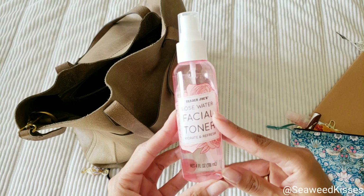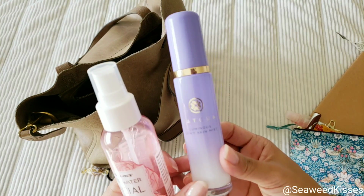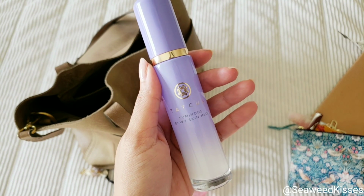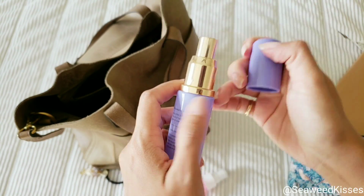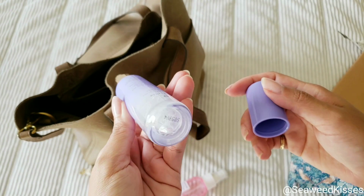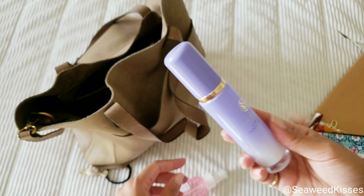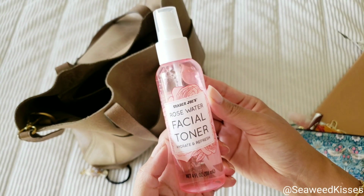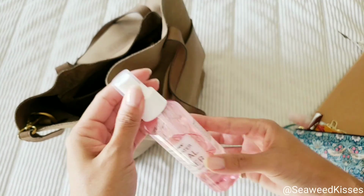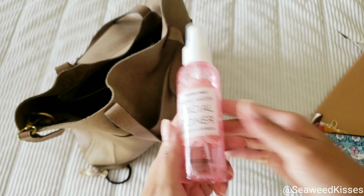Okay, this is my new favorite. In the past, I was using this. Remember this Tatcha face mist that I raved about? This is nice, but oh my gosh, you guys, talk about breaking the bank. I still have some in here because I was using it sparingly since it's pretty pricey, until I came across this at my Trader Joe's, rose water. This is only like $5, I think. So now I have replaced this with that.